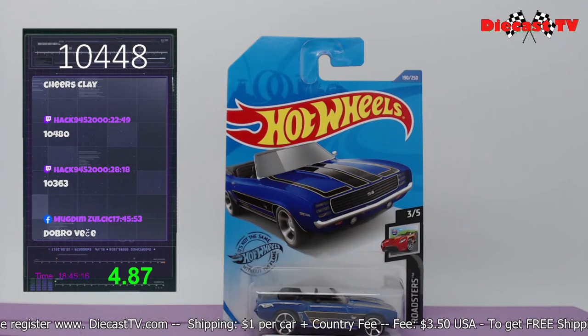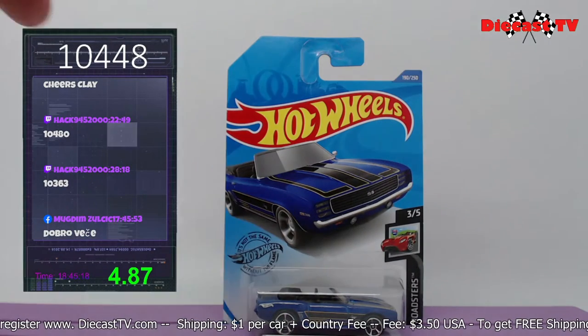10448 for this 69 Camaro SS convertible.